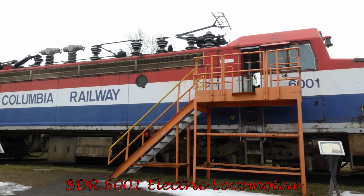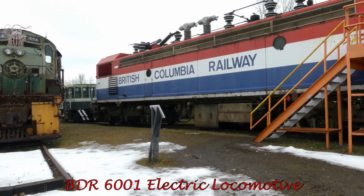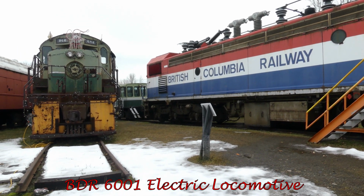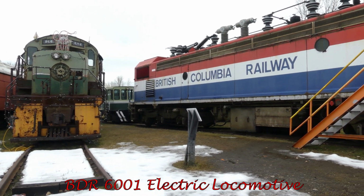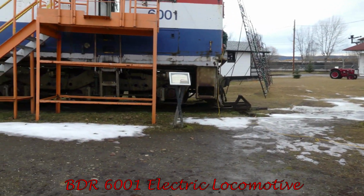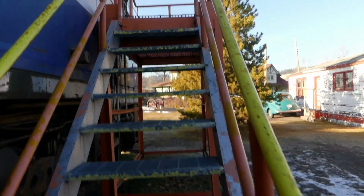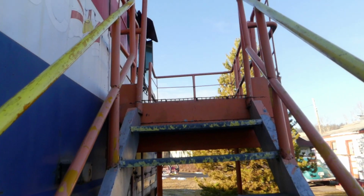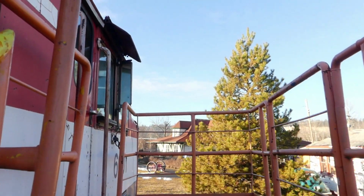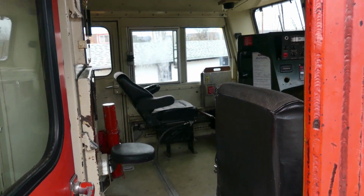This is BCR 6001, an electric locomotive. This locomotive was built in 1983. It is a 50 kilowatt electric engine built specifically for BC Rail's Tumbler Ridge subdivision. The 6001, along with 6 other identical motors, hauled coal through underground tunnels from Tumbler Ridge towards Prince George. Electric locomotives were used because they were worried that the diesel trains would suffocate the drivers in the long tunnels. With more efficient diesel engines, they were decommissioned in 2000.